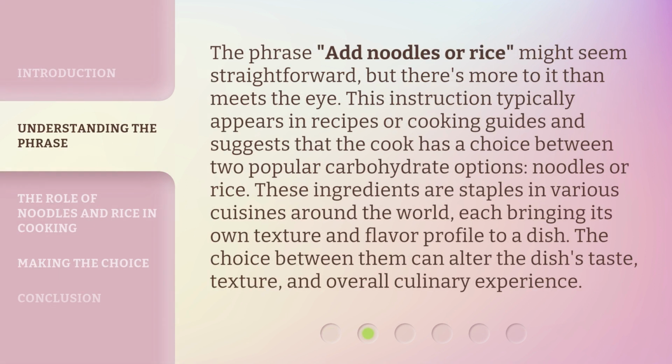The phrase, add noodles or rice, might seem straightforward, but there's more to it than meets the eye. This instruction typically appears in recipes or cooking guides and suggests that the cook has a choice between two popular carbohydrate options, noodles or rice. These ingredients are staples in various cuisines around the world, each bringing its own texture and flavor profile to a dish. The choice between them can alter the dish's taste, texture, and overall culinary experience.